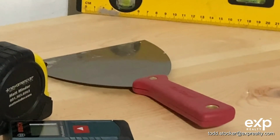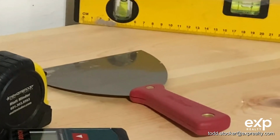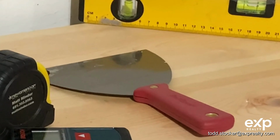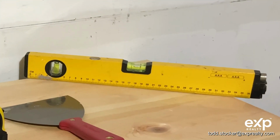Fourth one is a putty knife. You can use that for scraping away dry paint, filling in cracks, or applying caulking. It requires a putty knife to finish the job quickly and cleanly. You can use the putty knife for all kinds of different things, so this would be a must on my list. And then the fifth one is a level.